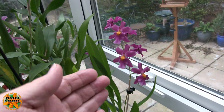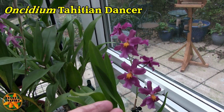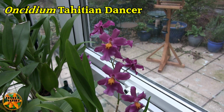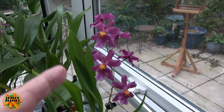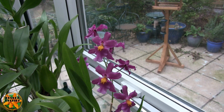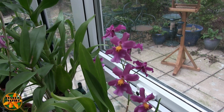Right, and then we've got this Oncidium. This is Tahitian Dancer. And although I've never looked up the ingredients for that cross, I suspect Sotoanum's in there, given the shape and the colour. I could be wrong. But yeah, Tahitian Dancer, that's lost one spike, so it's got one spike left, and then that will be coming back into growth again. This one behaves exactly like Oncidium should.